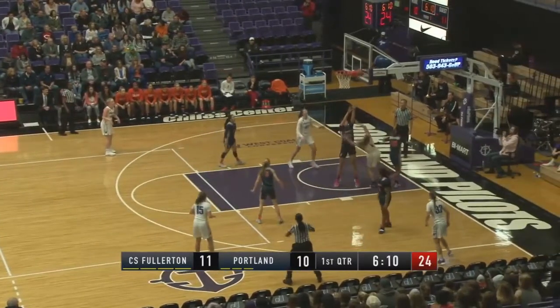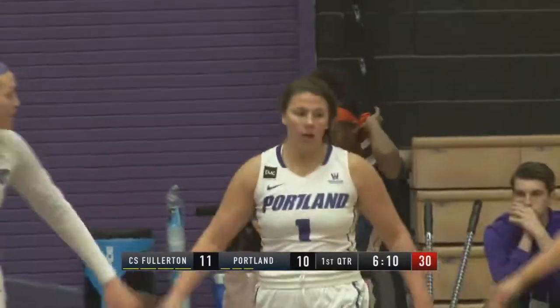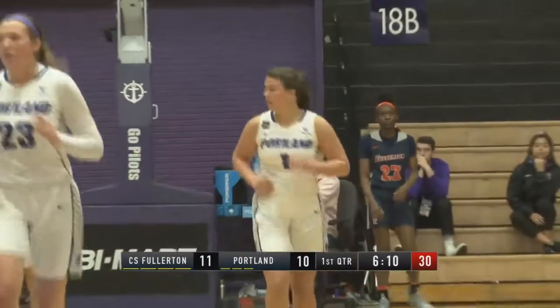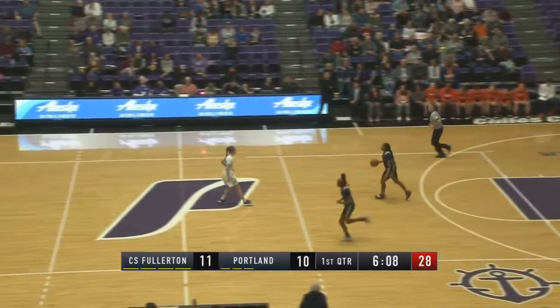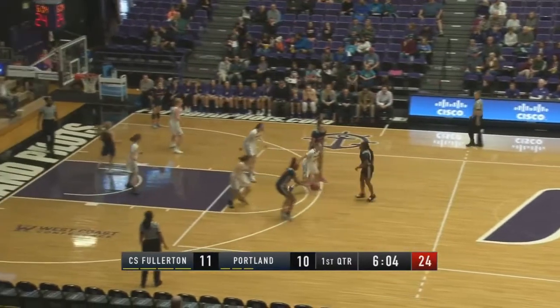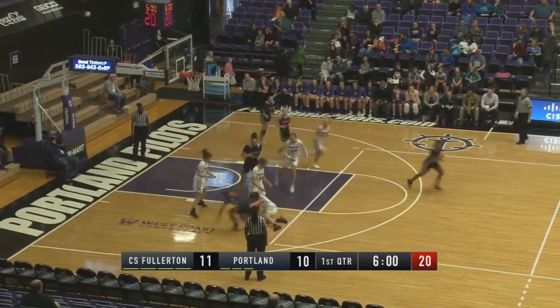Anderson puts it on the floor. Up strong. No traveling going to be called on Kate Anderson. Strong drive. Just probably landed one-two on that drive, but good take by Anderson. Keeping up the aggression. You see that from every Pilot that's on the court, which is going to be important as they continue through the game. Pilots were 7-23 last year, just 3-15 in the West Coast Conference. Already three wins in this early season.